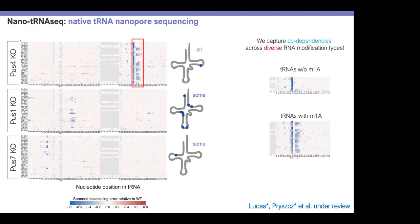So what if we bin our reads into those tRNAs that have M1A and those that don't have M1A at position 58? What you can see is that those that don't have M1A really had a clean signal. It's only those that have M1A that had this kind of blur, which really means that when you remove one modification, the other one is also lost, meaning that the enzyme that was putting this other modification requires pseudouridine to put it. So now you can not only look at where modifications are, but also study the interdependencies and codependencies of different modifications in the same reads.